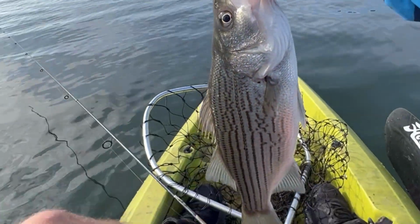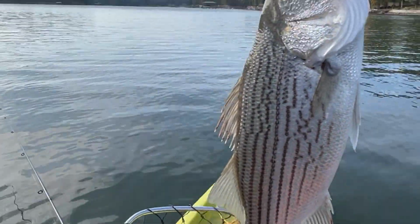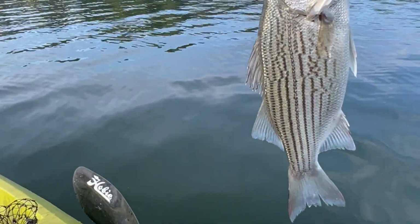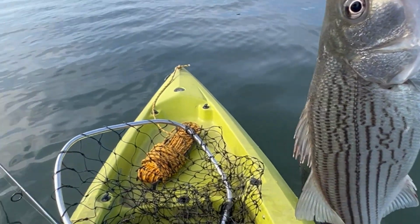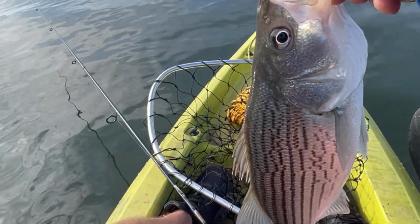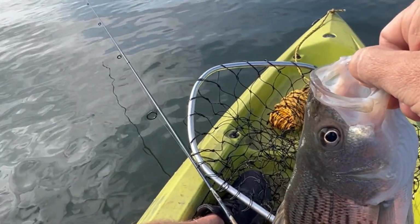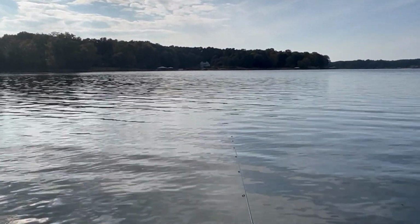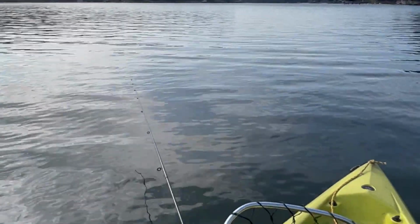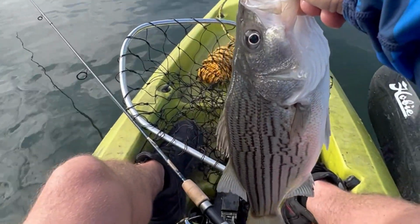Well, definitely not a huge fish, but definitely what I came here for. Real nice hybrid. It's got the telltale broken stripes. Beautiful fish. Hopefully there's going to be more. This was right at 30 feet deep. 31, 32 feet deep. That's exactly where I got that spotted bass, a little bit over from here, right at 30 feet deep. So this tells me a lot of information about where I'm going to find the fish today.